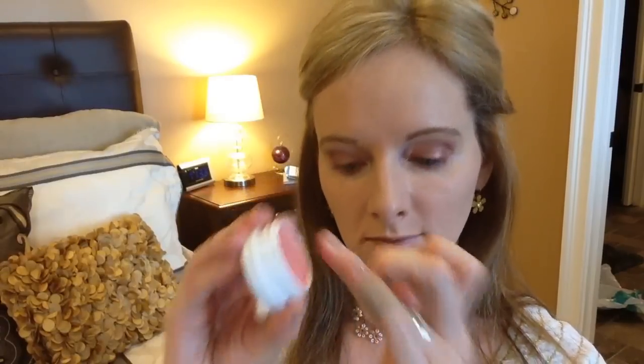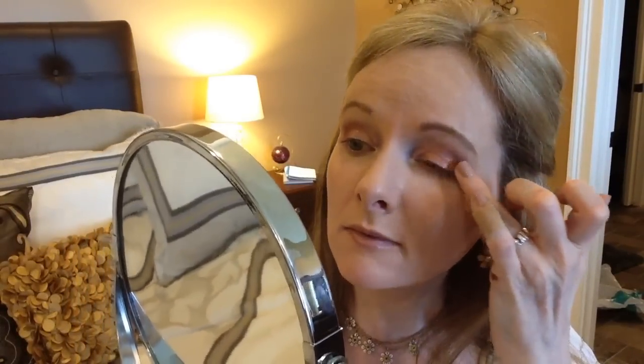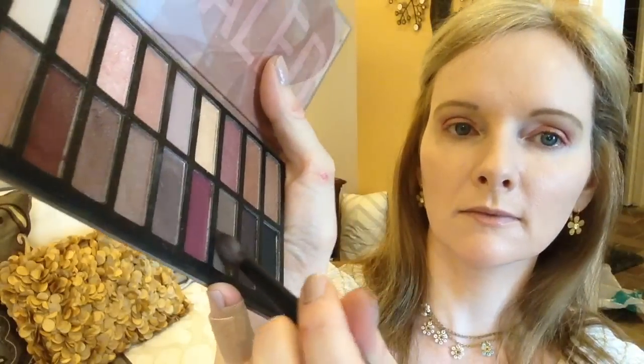To try to contain some of the fallout from the glitter, I'm going to apply In a Pickle back over the top of my mobile lid. Apply some of this army green to the outer corners.